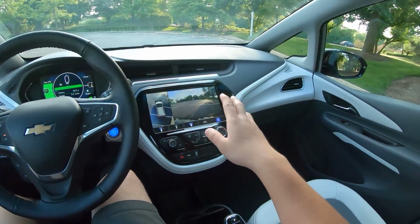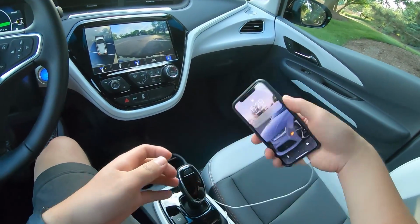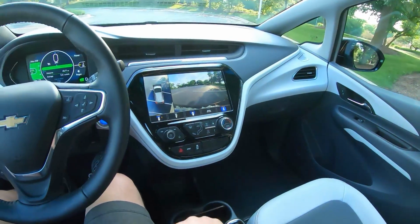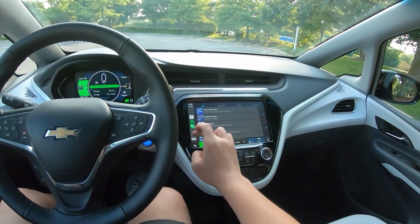It actually doesn't produce much glare. And usually when I'm in the car, I plug in my phone for Apple CarPlay. And I have this wireless charging pocket right there. It slides right in nicely. A couple USB ports, an aux port there. And we would be able to pull up Apple CarPlay. There we go, Apple CarPlay.